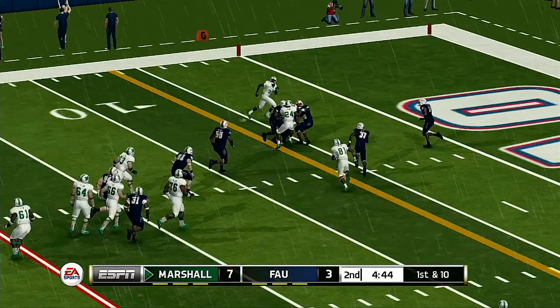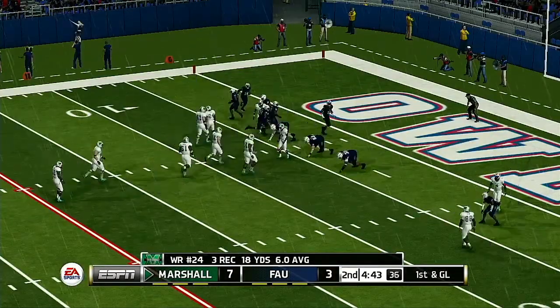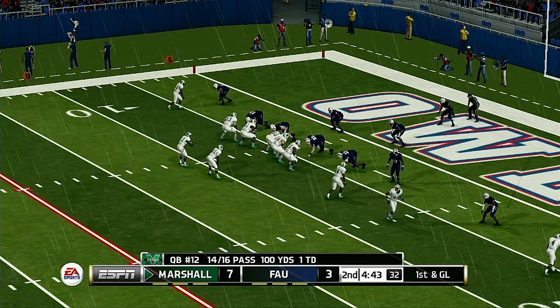The 10. He's got his receiver with nobody around him. Nice play to set up first and goal. That's a gain of 12 on the play. That makes it first and goal.